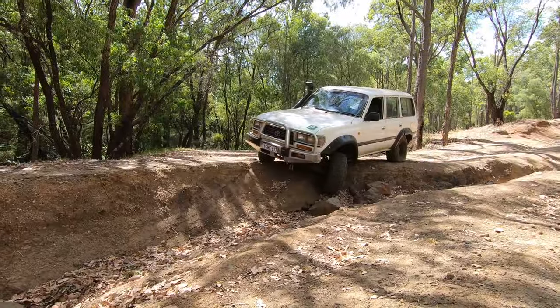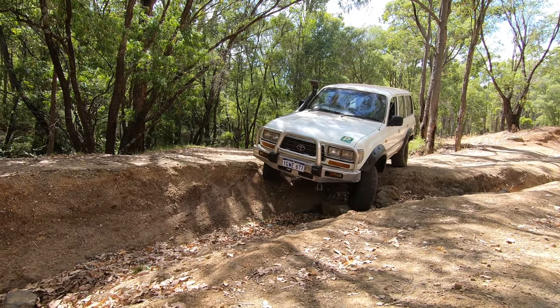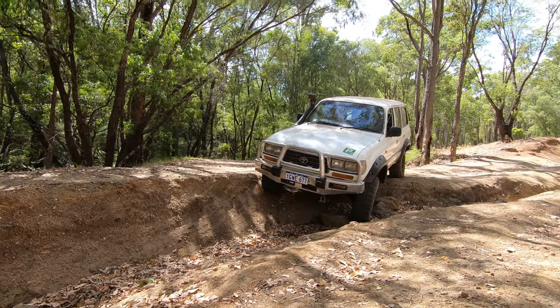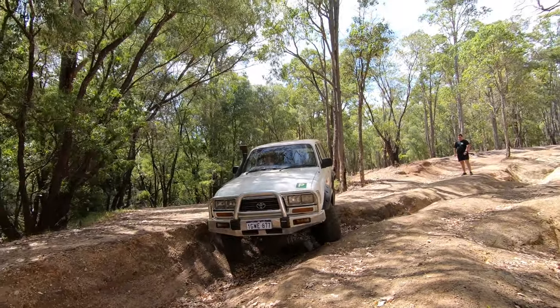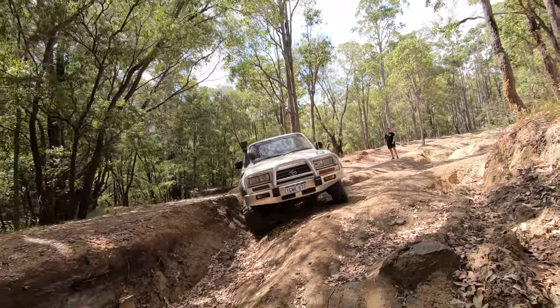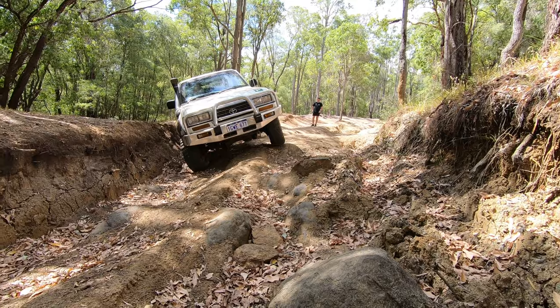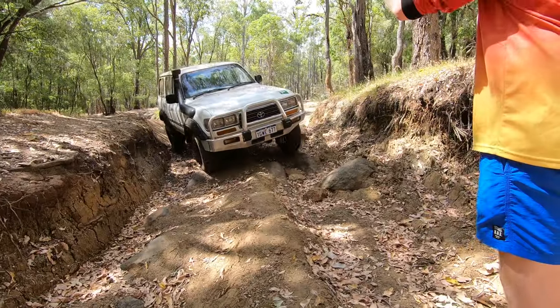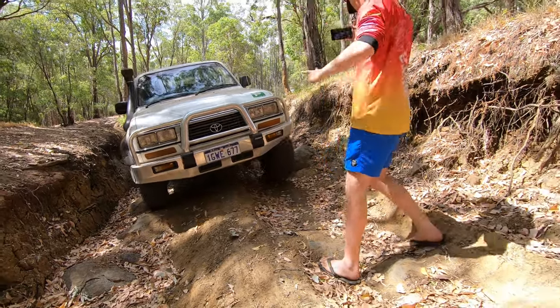Yep. The first challenger is Luke's mate, who owns an 80 Series Land Cruiser. It is a solid axle vehicle, which articulates pretty well through the obstacles. Together with this nice ground clearance, it just walks through this challenge fairly easily. That way. Right, let's hand down. Try it.